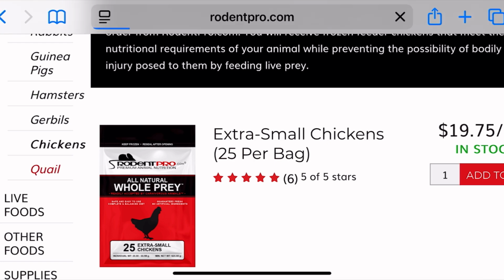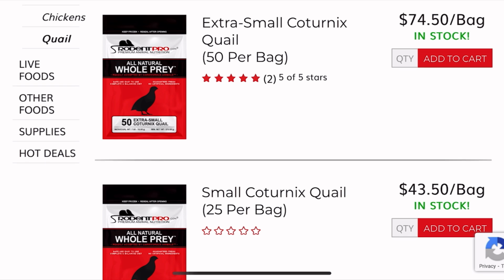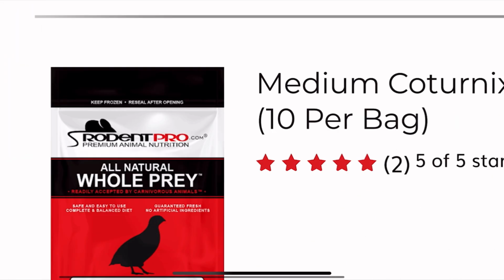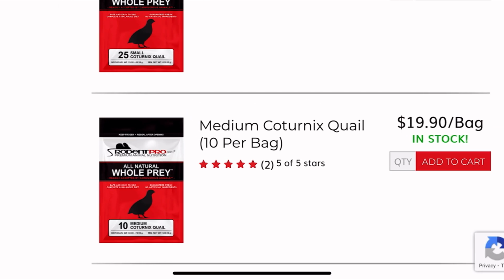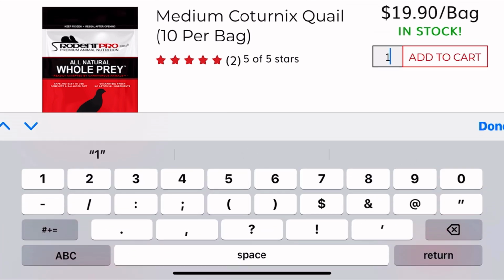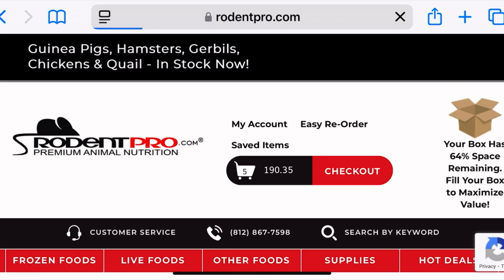And a really high protein food that people forget about is actually quail. Quail actually has higher protein content than rats. So we're going to get some small or medium Coturnix quail here. And the mediums are actually comparable to the size of like small rats. So we're going to be using these for the white-lipped pythons. And we're going to add those to the cart as well.